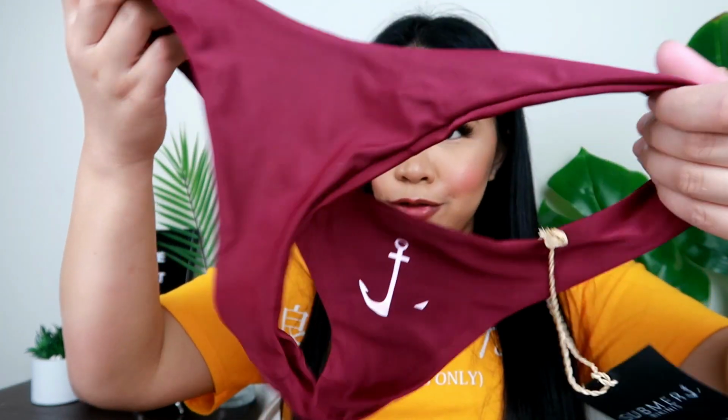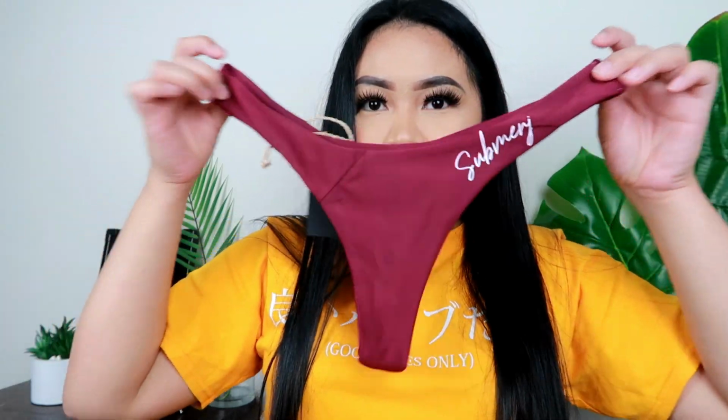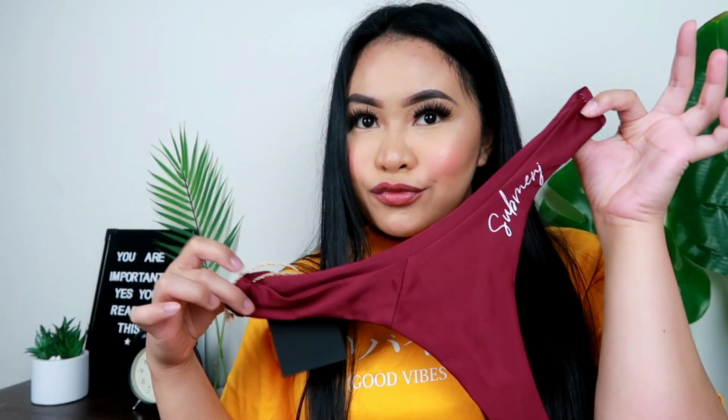And I'm excited about the bottom because, girl, this is giving me like, ooh, this is so sexy. Look at that bottom. You can see your soul through this. And this is the back right there, and this is the front. It's very sexy.